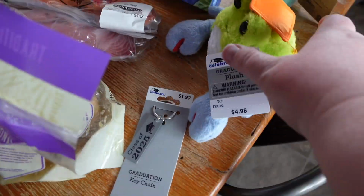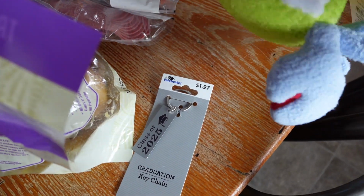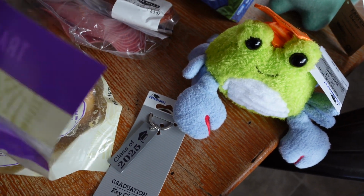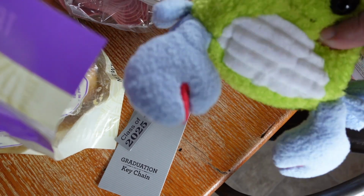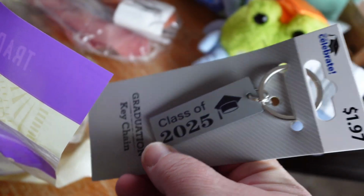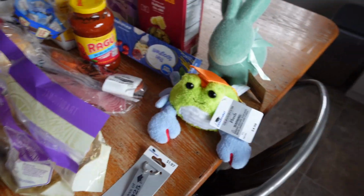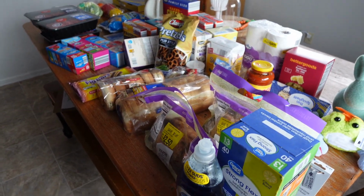And then May 4th, my youngest daughter graduates with her Bachelor's of Science in Marine Biology. Oh, I already got her main present, but Walmart just put out all their graduation stuff. So, of course, marine biology, so I gotta get the little crabby for her present topper. And then I thought this was cute for her keys. Class of 2025. That was $2. This was $5. All right, so that's everything, friends.